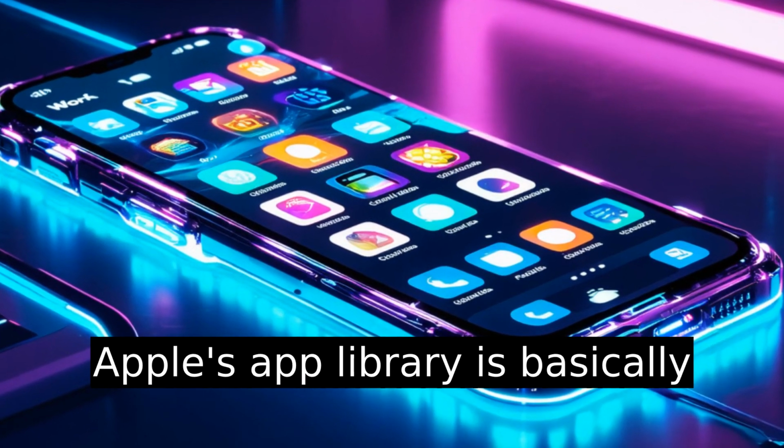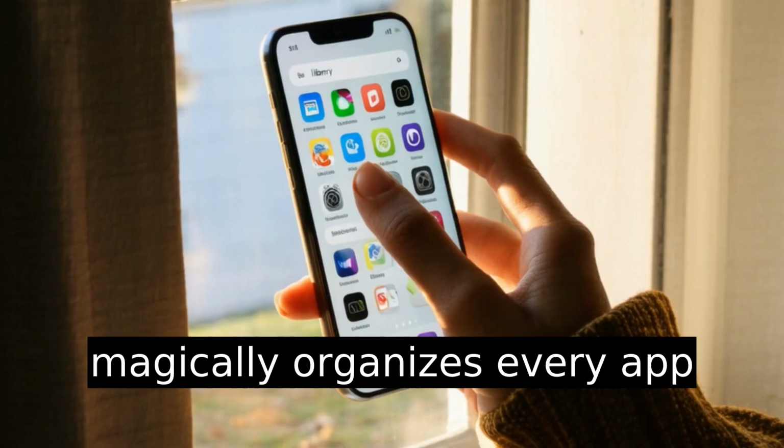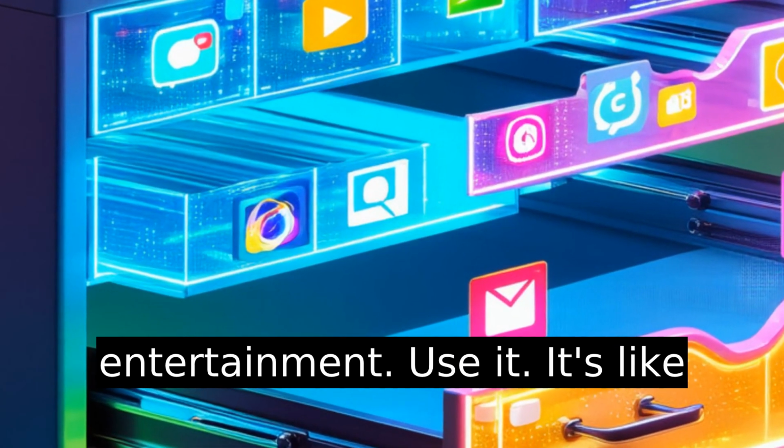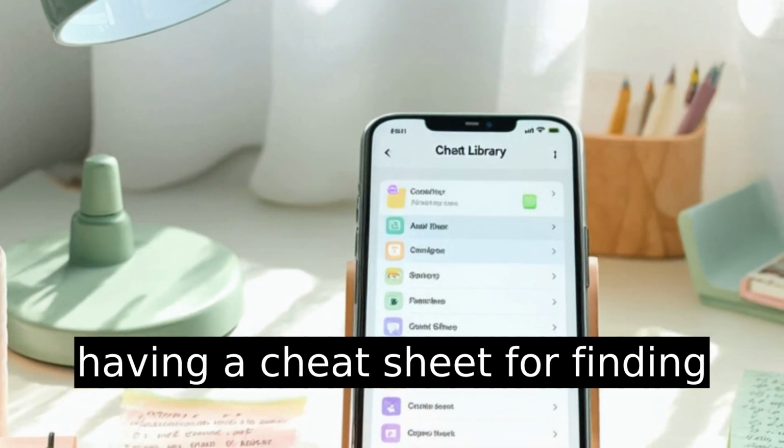Apple's app library is basically a digital filing cabinet. Swipe all the way to the right and it magically organizes every app into preset categories like productivity, social, or entertainment. Use it. It's like having a cheat sheet for finding apps fast.